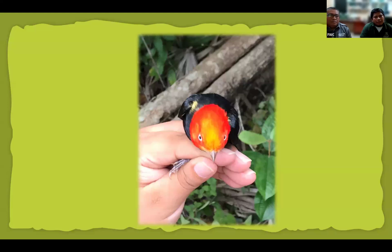This is a red-capped manakin male, one of the residents that we have at Runaway Creek as well. We have 2 species of manakins, and these guys are pretty interesting birds when they are molting. So it takes 3 years for these manakins to develop into the adult phase. Next slide, please.